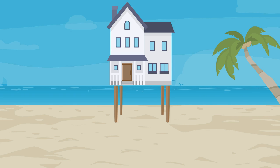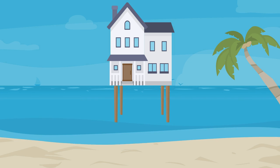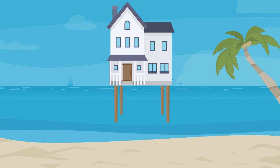Many homes near the coast or on islands are built high off the ground. These areas tend to flood a lot more, so keeping houses off the ground means keeping belongings and people safe and dry.